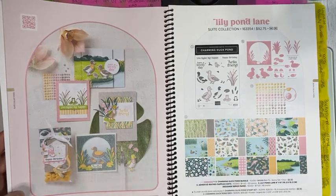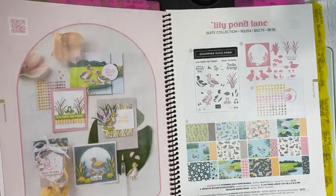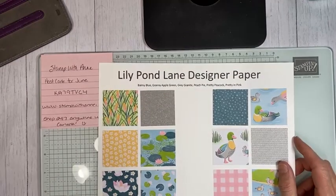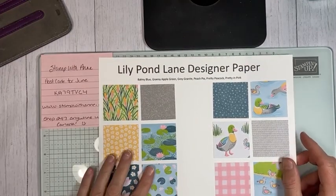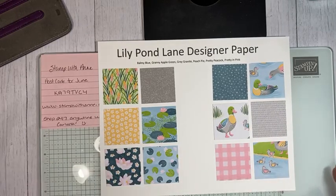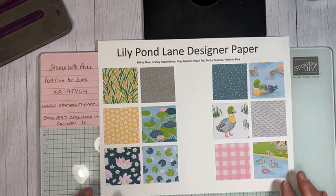You will find this on pages 44 and 45 of our catalog. And right now, during the month of June, you can purchase any of our bundles that are a stamp set and die for an extra 10% off. That is a steal of a deal through the end of the month. They're already 10% off, and Stampin' Up is giving you an additional 10%, so it's like 20%.